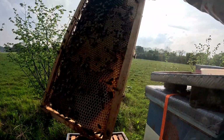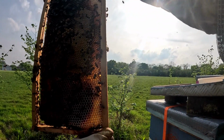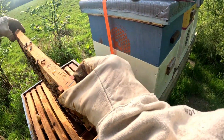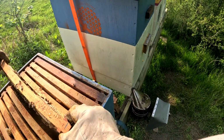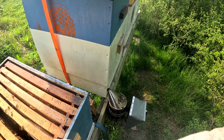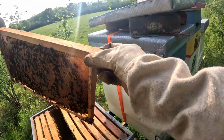It's got plenty of brood, look. Ring of honey around it. They are backfilling quite a bit of honey. Next frame I can see is just brood. So them two hives are going to pop pretty soon. They're going to explode. So we need to order wax.